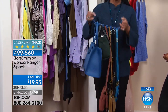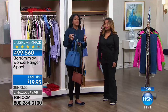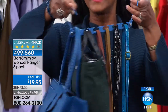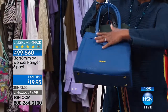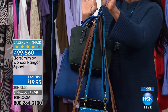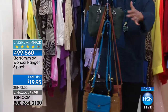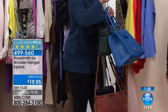Now, this can be a challenge. If I had a granddaughter that was at school, one day, I sure hope so, I would get a set for her, because how are they doing their handbags? Look at this. This is a Daniel Nicole, a very large, beautiful satchel, this beautiful tote. I chose the blue because it matches the hanger. And then I also have the blue Samantha Brown crossbodies, and a couple of items in between. Look at how effortlessly, easily now. This is just a wonderful way to organize your handbags, your crossbodies.